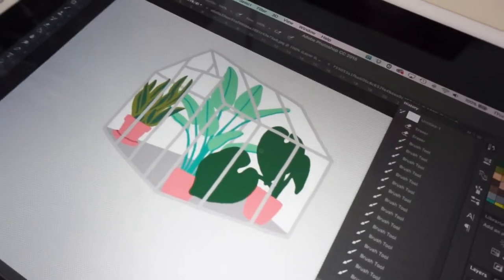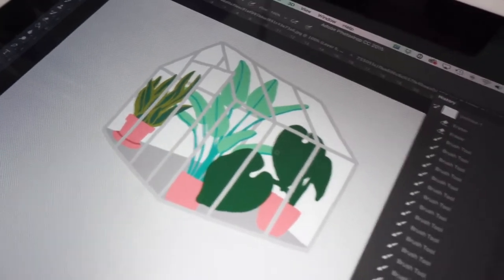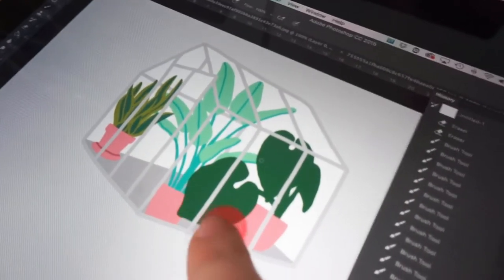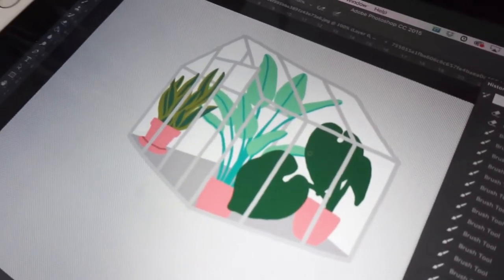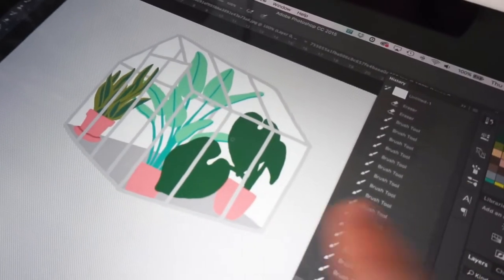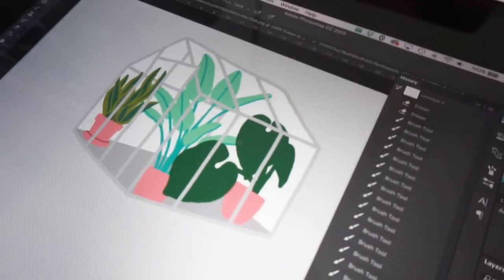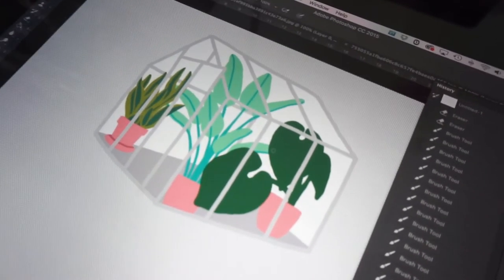So my Mac sounds like it's about to take off with all of these millions of layers, but I'm just going to add some detail onto this guy and then possibly call it a day. I'm hoping it won't be too detailed to be a patch, but if it is, I think I'll probably make it as a print, because I actually quite like it. Really shocked.